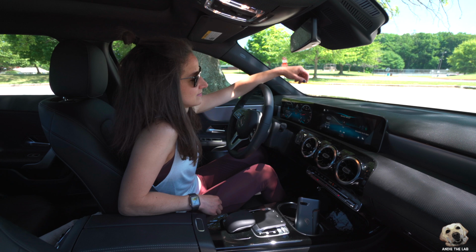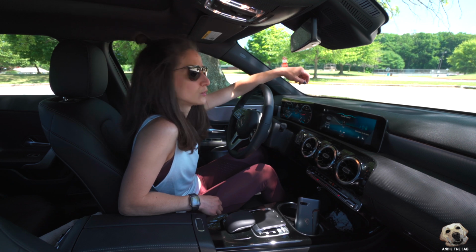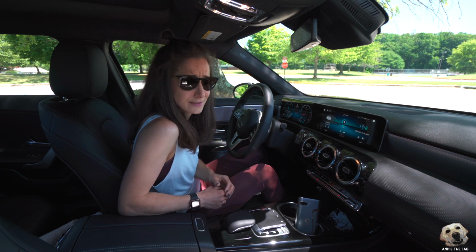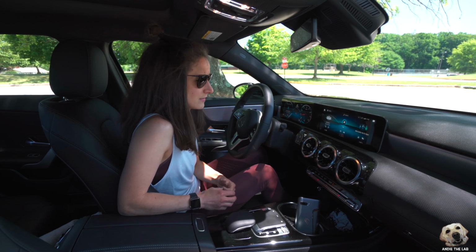Hey, Mercedes. How may I help you? I'm feeling cold. I'm setting the temperature on the front passenger side to 61 degrees. The front passenger side. What about the driver?